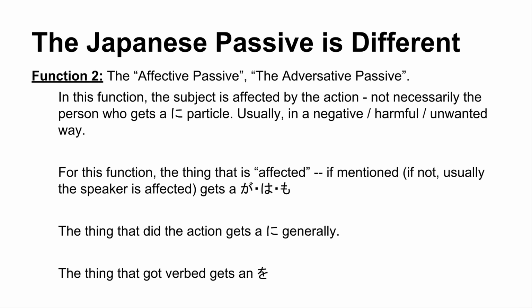Function number 2. This is the more common function of the passive in Japanese. This is what we like to call the affective passive, or maybe even the adversative passive, which is kind of weird. Adversarial might have been a better adjective. Something that's crappily feeling. It has the feeling of crud. I didn't want that to happen.